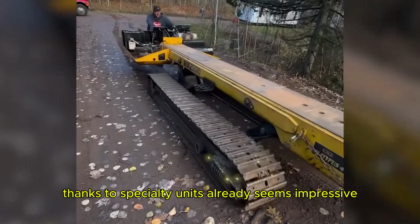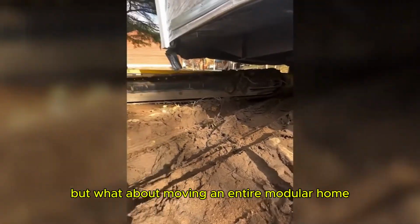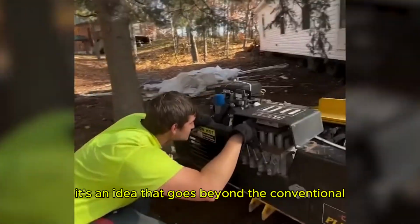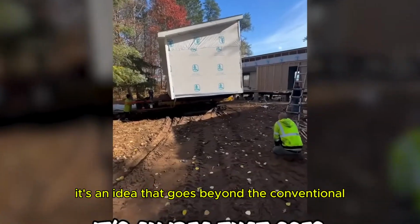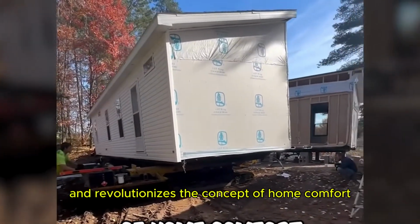Moving large appliances thanks to specialty units already seems impressive. But what about moving an entire modular home in one piece? It's an idea that goes beyond the conventional understanding of moving and revolutionizes the concept of home comfort.